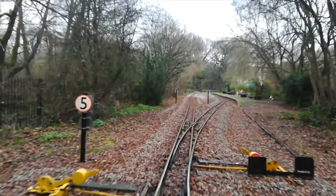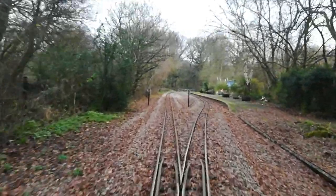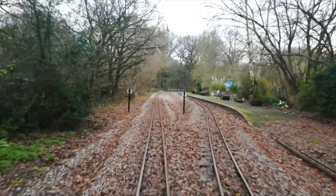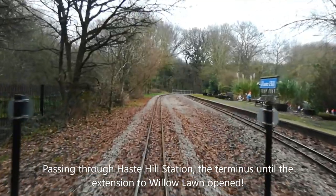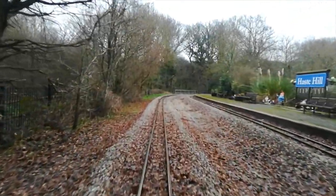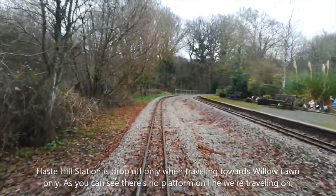And if you don't cross a public road, then you come under the regulations from the Health and Safety Executive rather than the Office of Road and Rail. I see, yeah. So it's a slightly lighter touch regulatory environment.